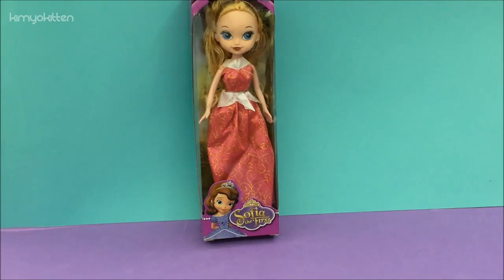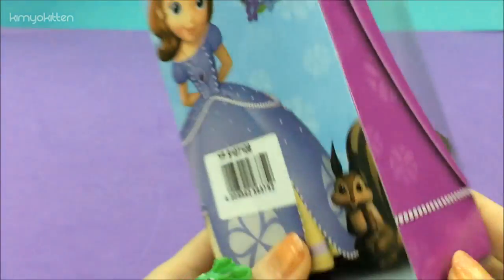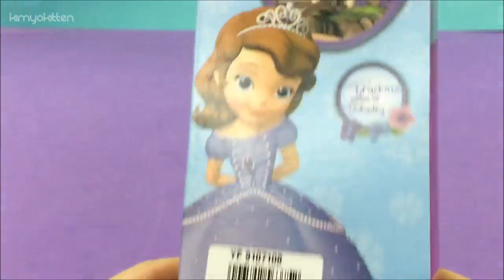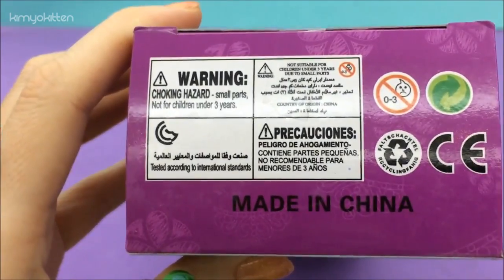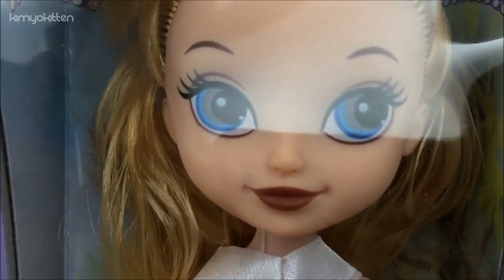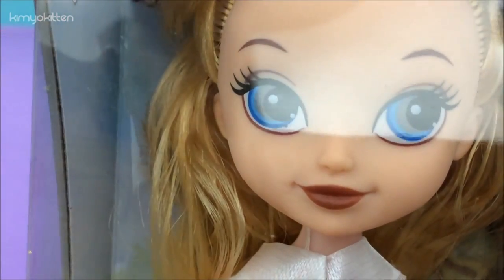So let's see the packaging. She looks very cute. However, you feel like the packaging is not original. It says gracious, manners, enchanting. On the bottom it says made in China. And this is supposed to be Princess Amber. Again, doesn't look real at all. You can see here the dress is just poorly done and unfinished. Yeah, it just doesn't look right.